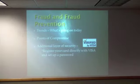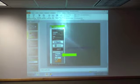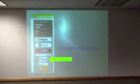And the way you get there is by following the Verified by Visa link on our website. Go to the next page there. www.siouxempirefcu.org, and scroll down on the left side in the bar there, and you'll see the link to Verified by Visa. So you just follow that, and it goes to the Visa site, and you enter the information to get set up with a password.